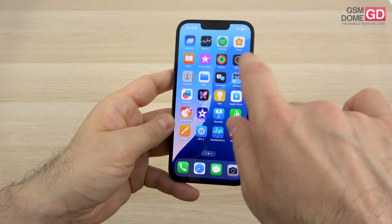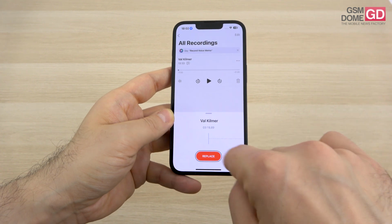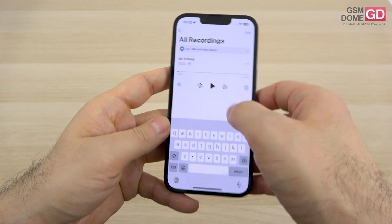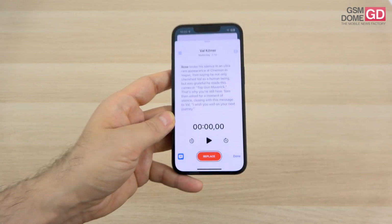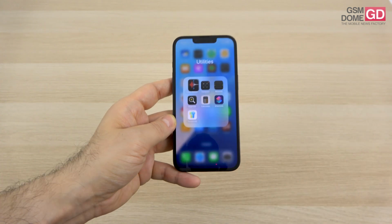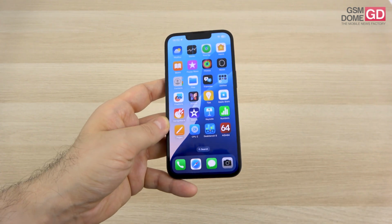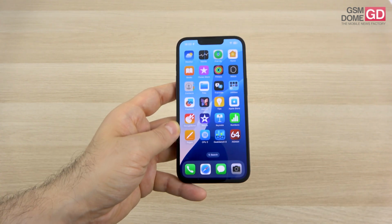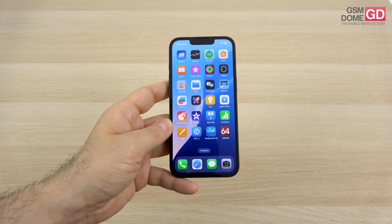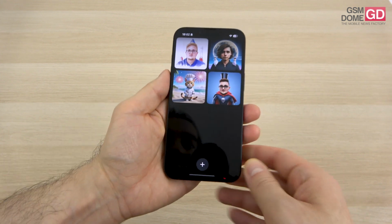Of course, there's also the voice transcribing, so you got your voice memo here. I actually recorded a recent interview of Val Kilmer, who died recently, an interview from YouTube, and I can see the transcript here. I can copy it, but this was also available before, so it's not exactly new when it comes to the AI. Once again, available before, and the languages here include French, English, Spanish, Finnish, and quite a few more.